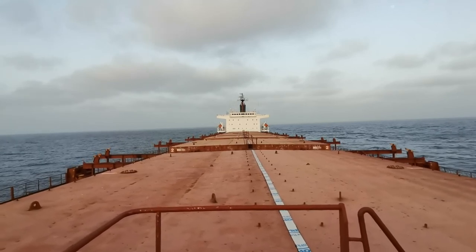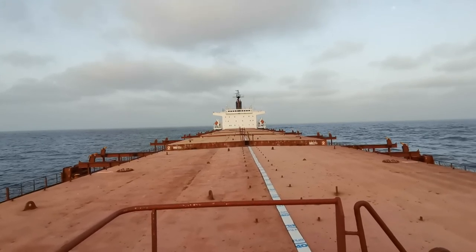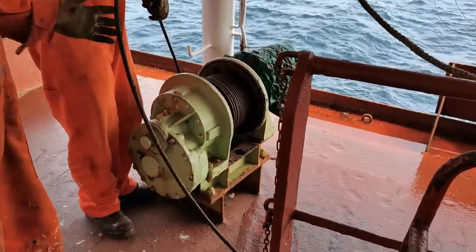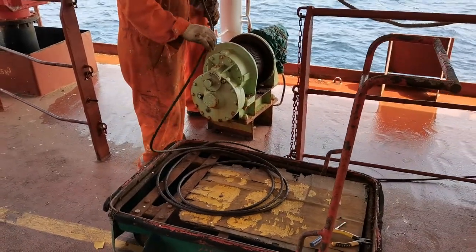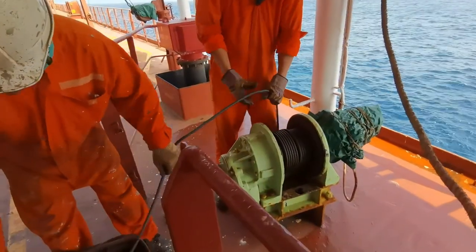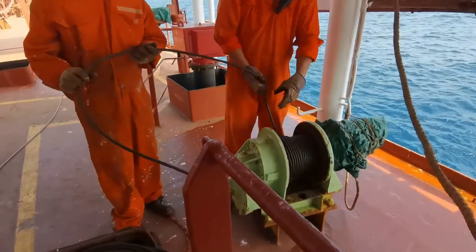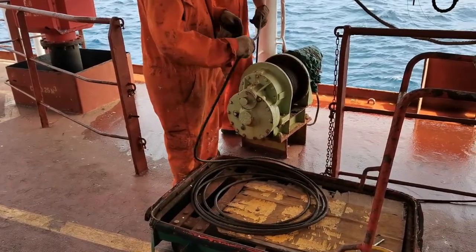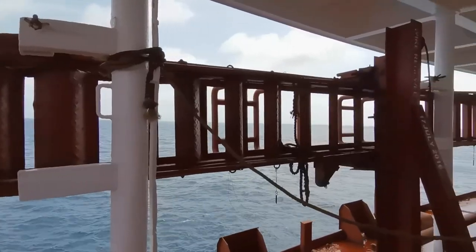Our ship is dead on the water as we are drifting here in the Gulf of Oman. This is the best opportunity to renew the hoisting wire of the accommodation ladder. As per the regulation, the hoisting wire of all the equipment on board should be replaced when it is deemed necessary. If there are any damages observed during the inspection, corrosion, cuts, etc., that would make the hoisting wire unsafe to use anymore. Or else, it must be renewed every 5 years.